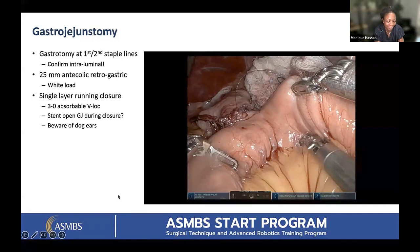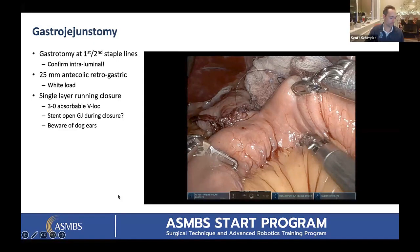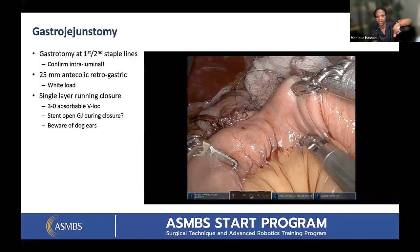So what do the other faculty do with their GJ? I'm curious. I do what you just did, and then I take one V-Loc and go the other way. I was going to ask you, I have found that the corner where you have your stitch tends to be my corner where it tends to leak. So when I put my other stitch, I start beyond that and run it back, and kind of imbricate that staple line of the pouch down.